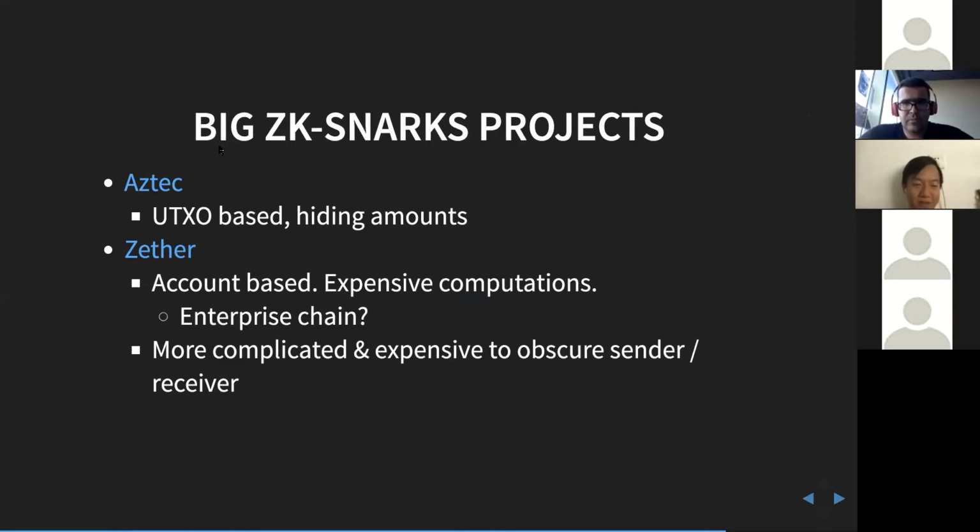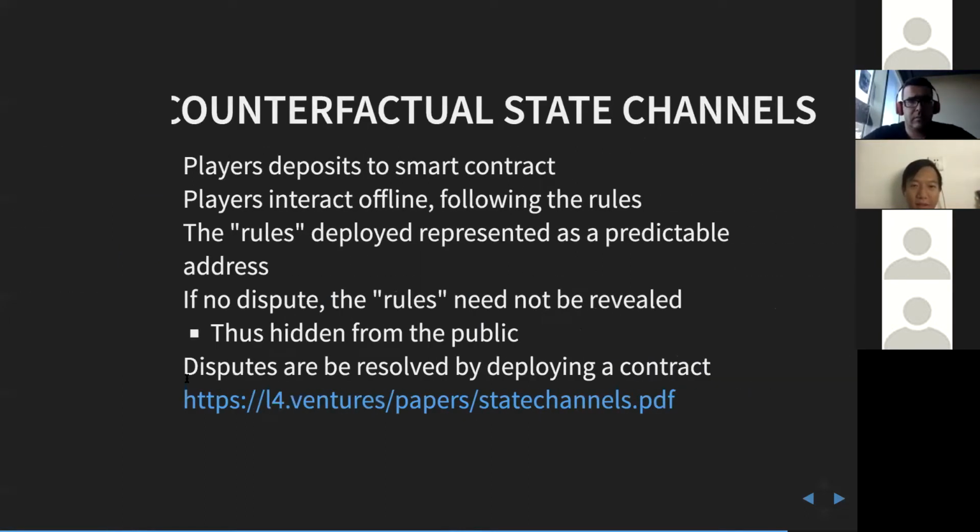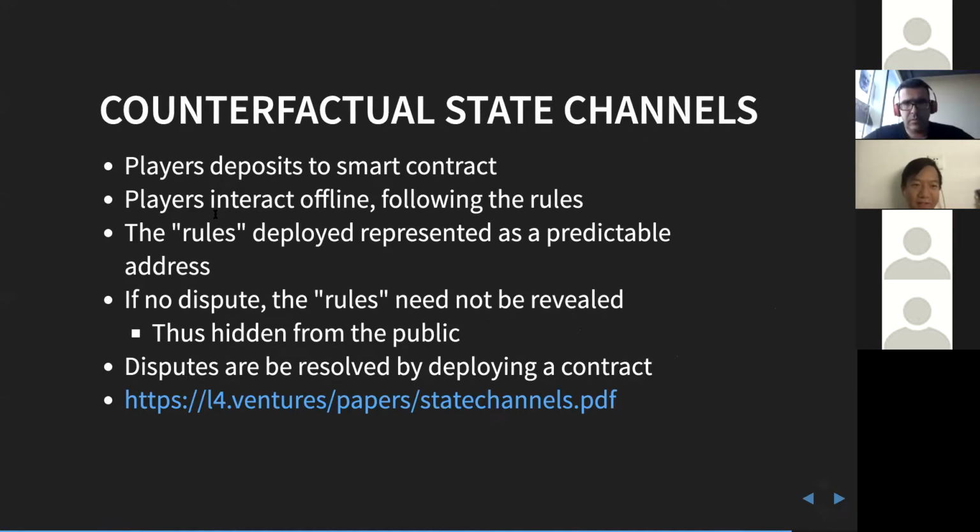And in the smart contract ecosystem, there are some bigger zero knowledge snarks experiments, and there's Zether, which is UTXO based, and there's also Tether, which is completely different. It's account based, and it's essentially encrypting the data on an account, but it's more complicated and more expensive to use.